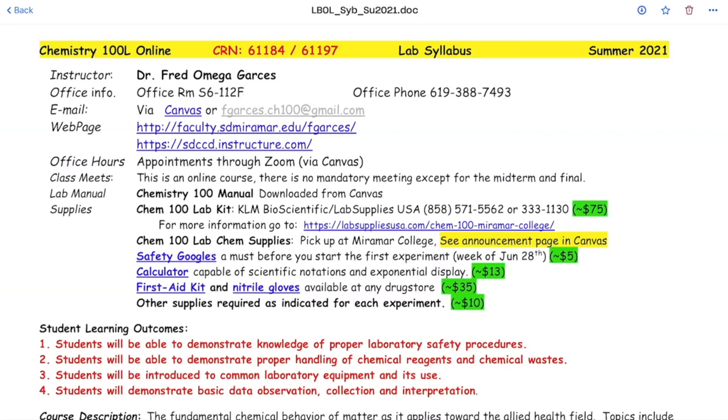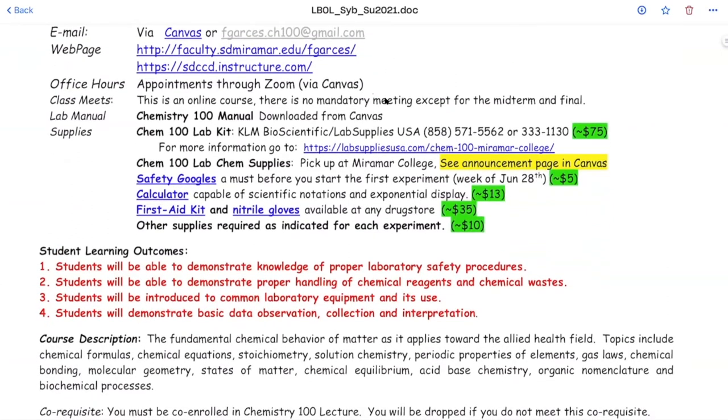Okay. And then there are other things that you will need that I will let you know in terms of necessary equipment and supplies. And this will be shown later on in the syllabus. Okay. So this is your student learning outcome right here. By the time you leave lab, you guys are going to be able to know the proper procedure and the safety precautions. You'll be able to handle chemical reagents and their waste.